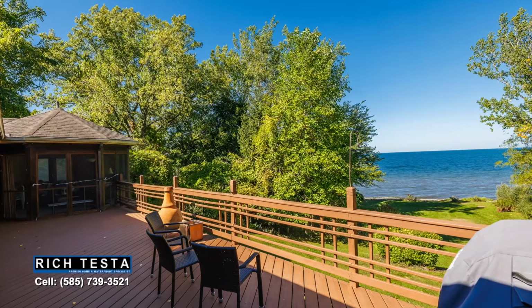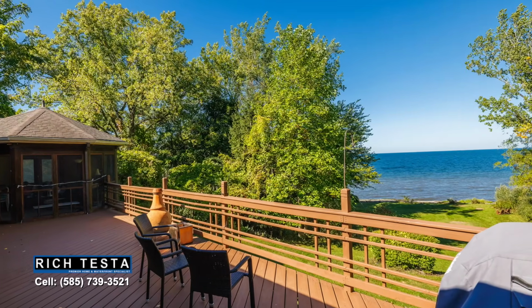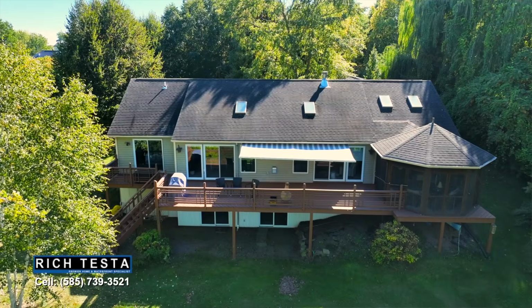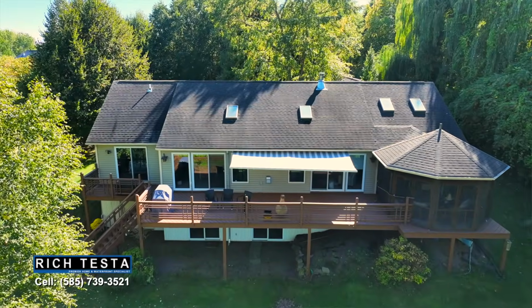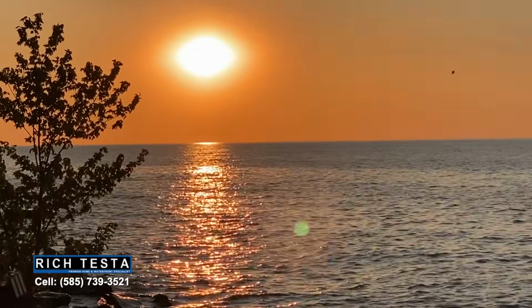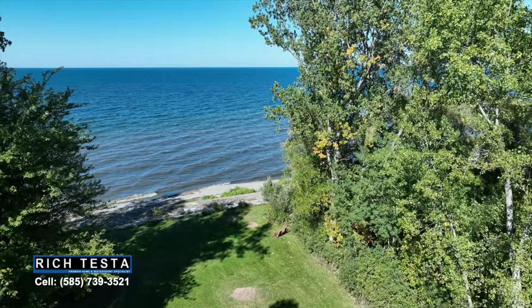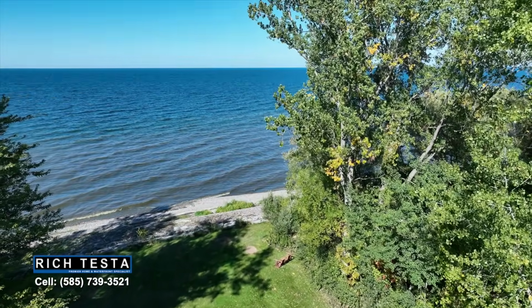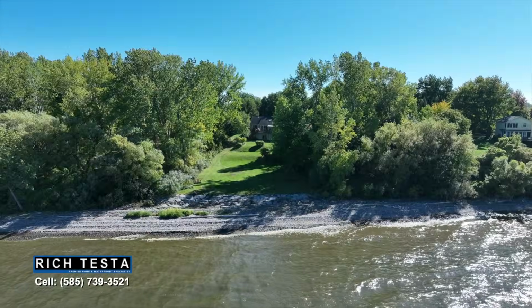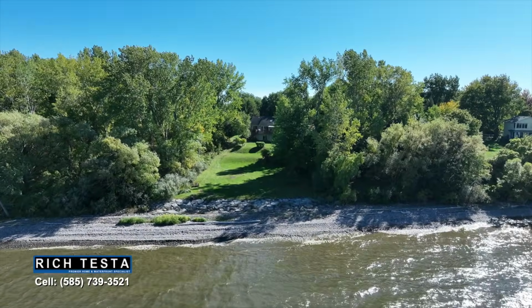Step outside to an entertainment-sized deck overlooking the lake, perfect for relaxing, hosting, or simply enjoying unforgettable sunsets. A sweeping lawn leads you directly to the shoreline, with 115 feet of natural stone beach and crystal clear waters.